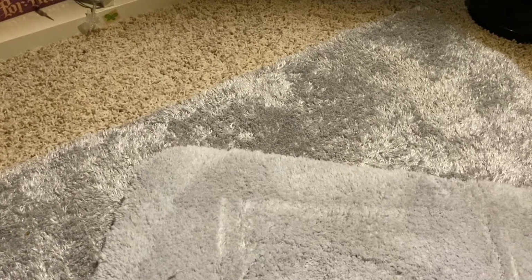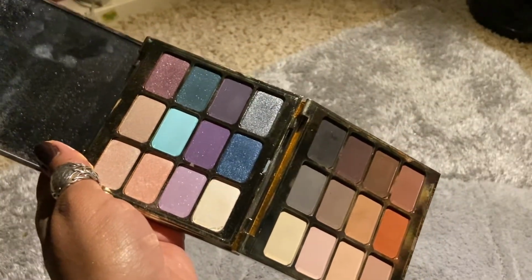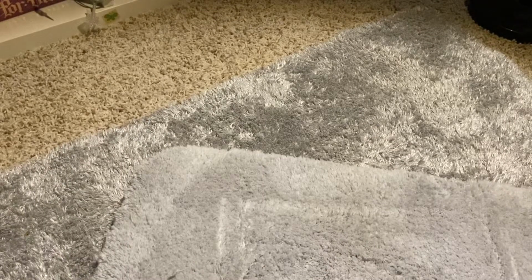This is Stila. Let's see. Eyes are the window to the body. And where's the other one? Eyes are the window to the mind. I had the soul one for a long time. So these are the two that I got. The bottom is all matte. The top one everybody hates, but I don't know. I like to do my own research.